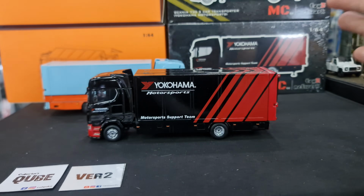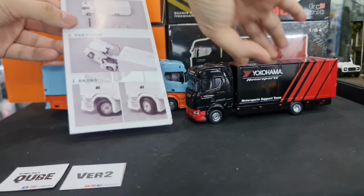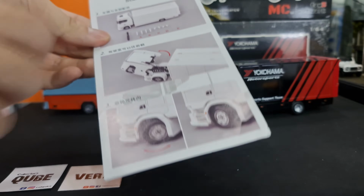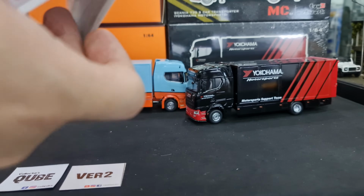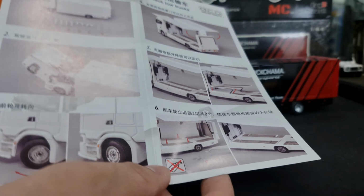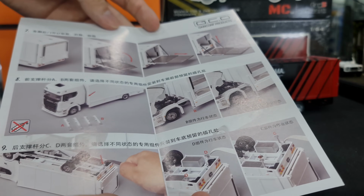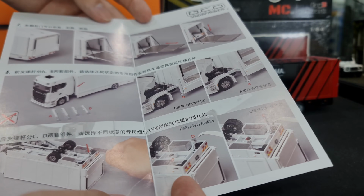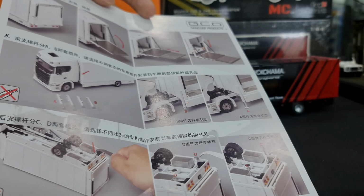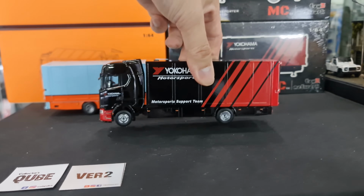So all of them, just a quick recap, right? All of them came with this leaflet. It's kind of a manual, so you can actually go through them and see what works, what's movable and stuff like that. Front and back, two sides. Just a quick one, and then we go straight to the truck.